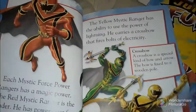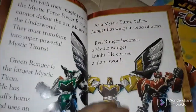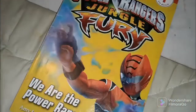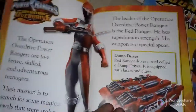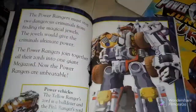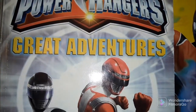Then Mystic Force, we get more stock art. Yippee. The layout sucks. It's really boring. There's no story here. Even the other one had vaguely a story about them fighting Dai Shi. This one just says stuff, but there's no narrative or anything. It wasn't a great adventure at all.